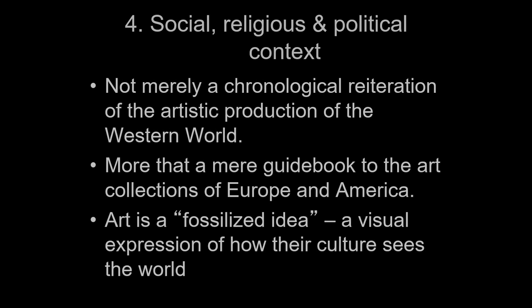We can just look at the mechanical nitty-gritty details of art, how it was painted and when and where. But at a certain point, that's just kind of dead to me. What I like is that art is a fossilized idea. It gives us a sense of these cultures, of how they were thinking, and of course, how we think today, because this is our culture. So many things we take for granted we don't realize.